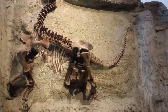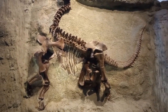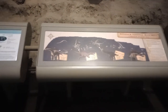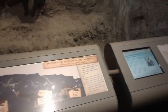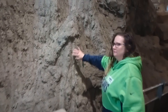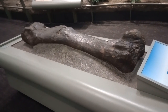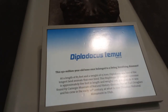Can you believe that whole asteroid wiped everything out? Place with the volcanoes. Look at that bone. Yep. Oh, femur. That's the word I couldn't say.